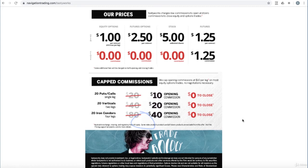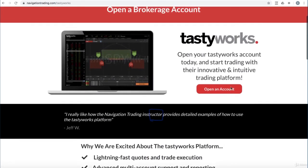The other benefit with Tastyworks is if you are trading a large size, like 20 contracts or over 20 contracts. Just to give some examples here: if you're trading 20 iron condors, then your commissions get capped. The most you can pay is $10 to open per leg. If you're trading 2 legs, that's $20. And if you're trading 4 legs, that's $40. But if you were to trade more than that, so if you were to trade 40 iron condors at a time, you're still capped at that $40. So if you're trading more contracts, that's going to end up being a little bit more competitive for you.